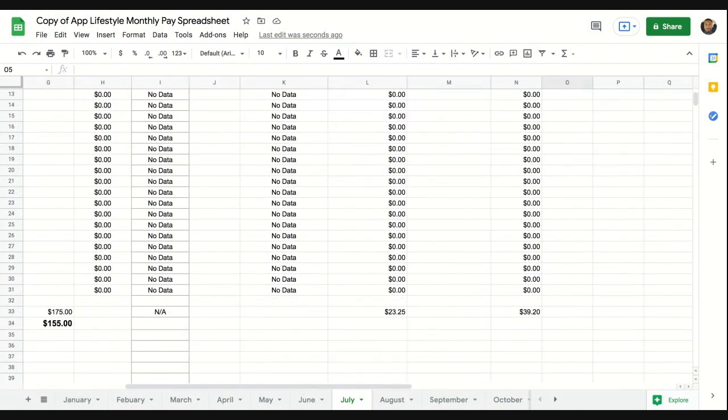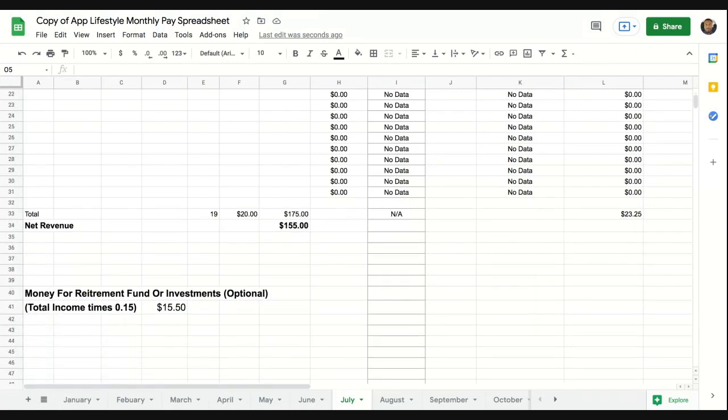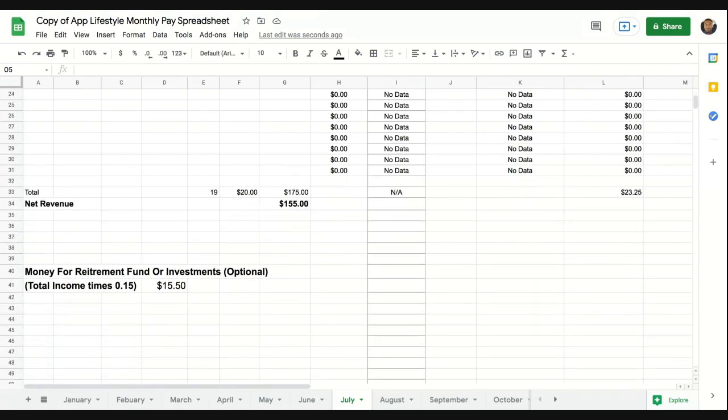And speaking of the bottom, you also see that your revenue is going to be tracked in the same way too. We're only keeping track of your net revenue. So it's always going to let you know your net revenue that's going to be added up, which is pretty important because that's one thing these apps aren't going to do for you. They're just going to show you how much they're paying you, not your net revenue. If you scroll down a bit further, it's keeping track of if you want to do the investments in a retirement fund, like what's a reasonable amount to start putting towards that.